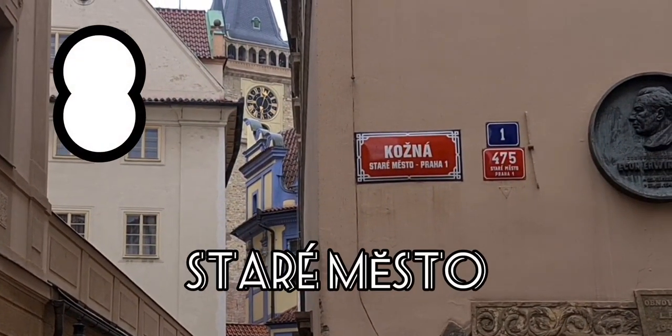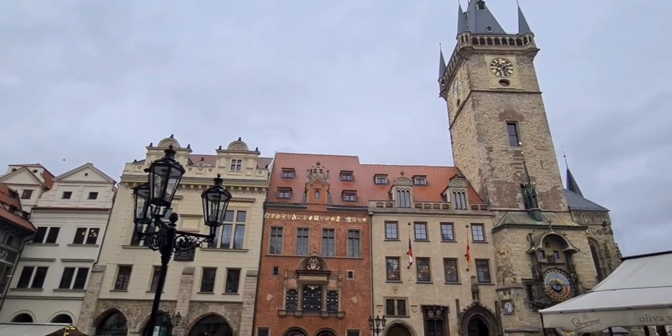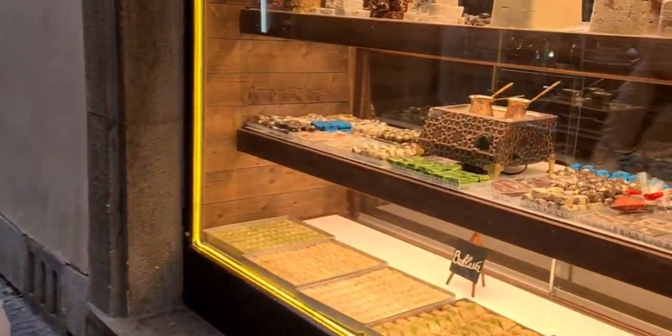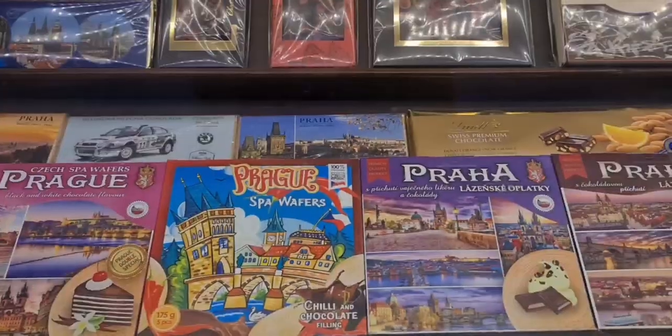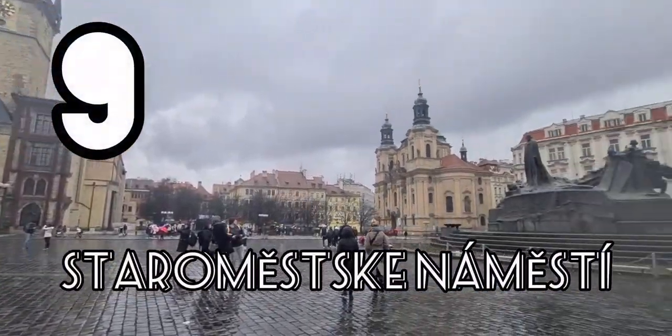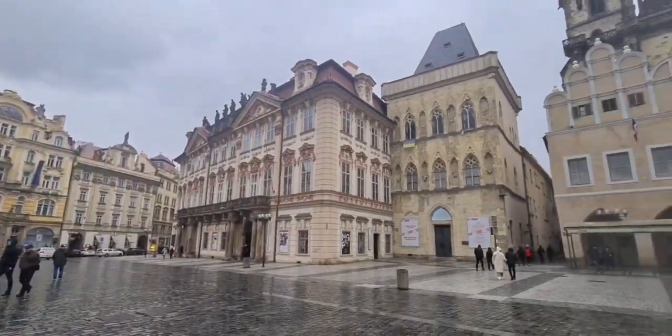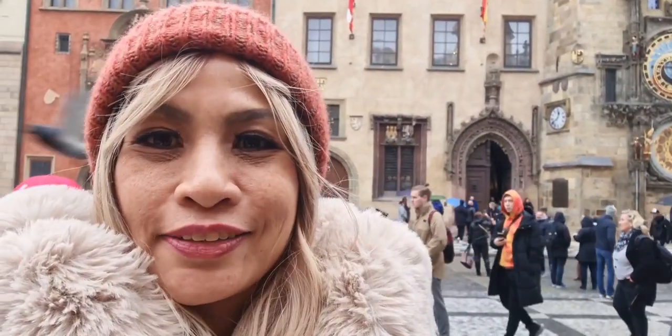Staré Město. We're now in the old town of Prague. Staré Město, the old town, is the historic heart of medieval Prague. Oh, delicious! Prague chocolate. Staroměstské náměstí, the old town square, the heart and soul of the city of Prague. We're here at the old town square.